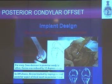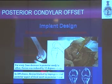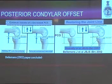For every 2 millimeters decrease in the posterior condyle offset, the flexion can reduce by 12 degrees. So that's a very big figure for decreasing your flexion if you decrease the posterior condyle offset. So what are the common causes of decreasing the posterior condyle offset?